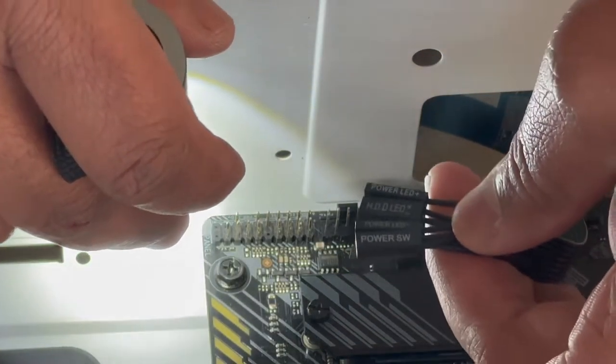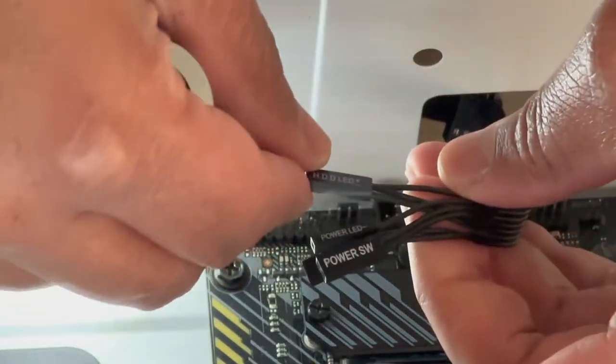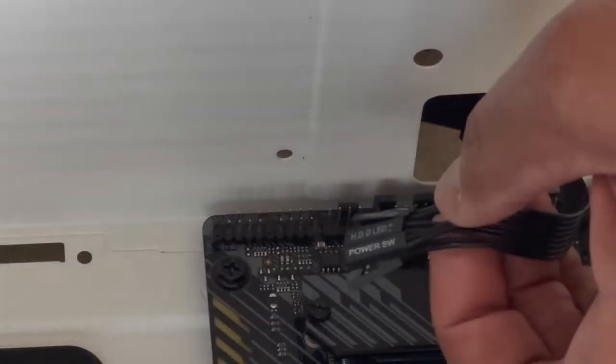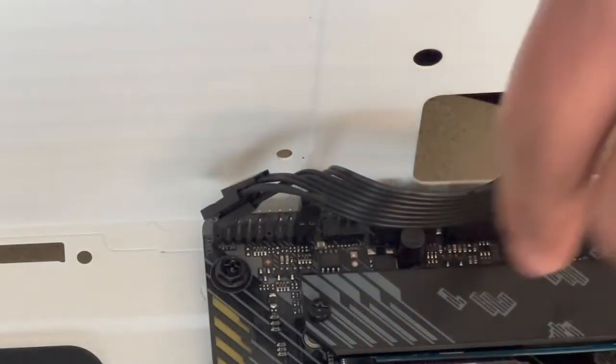Your power LED, which is going to say power LED here, is a positive, and then you have your HD LED, which is going to go in front, and then you have your power LED negative. So these two here go in the back. So we're going to look here at the power LED positive and the power LED negative. And all you have to do is just push those two pins in just as such. There's power LED positive. Power LED negative. Boom. Install. Halfway done.